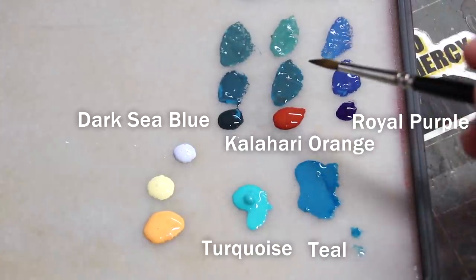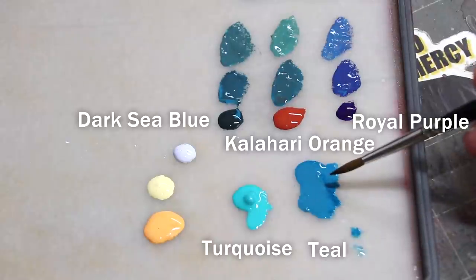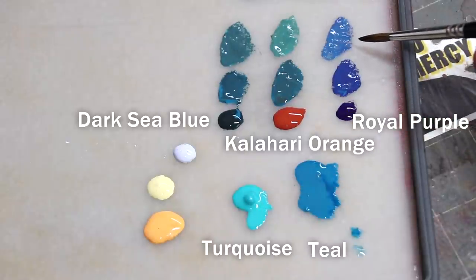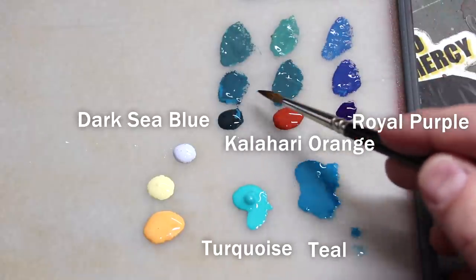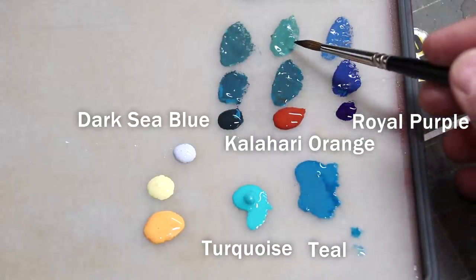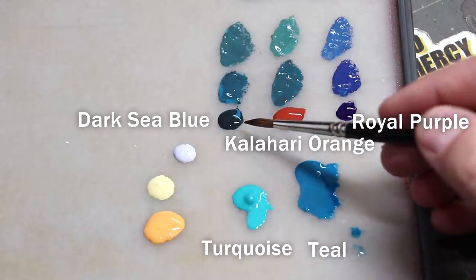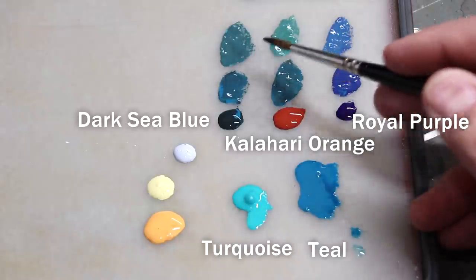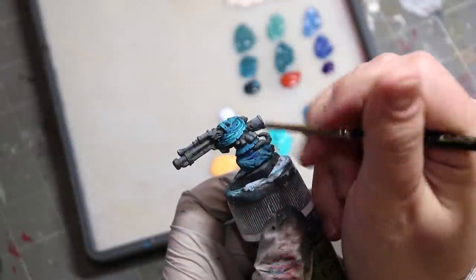Now let's talk shadows. I've got my turquoise and teal on the palette, and there for shadows I have royal purple, Kalahari orange, and dark sea blue. If we mix in purple, we get a very different colored shadow, and it really shifts it hard into the purple spectrum, but it can be nice if you're trying to do a more colorful, artistic take on it. Kalahari orange, as its complementary color, will create natural shadows. This is the best way to make a naturalistic looking shadow on your two colors, and you'll see that in action. Dark sea blue is in the same color family, and so if you're just looking for the simplest option, staying in the same color family and darkening it down will give you very natural shadows.